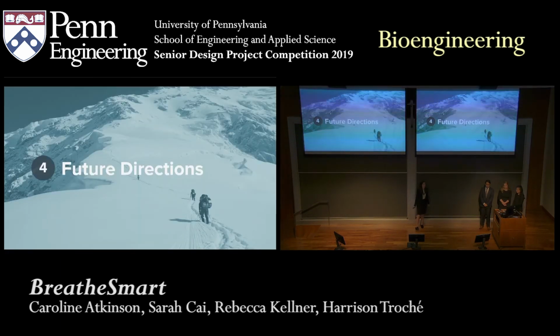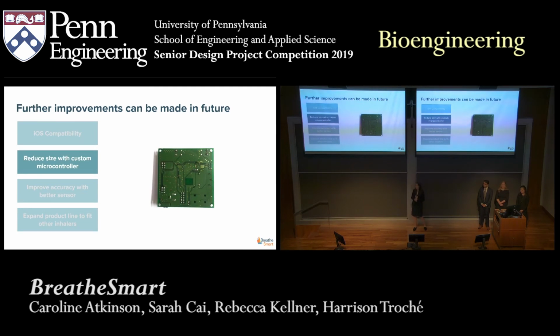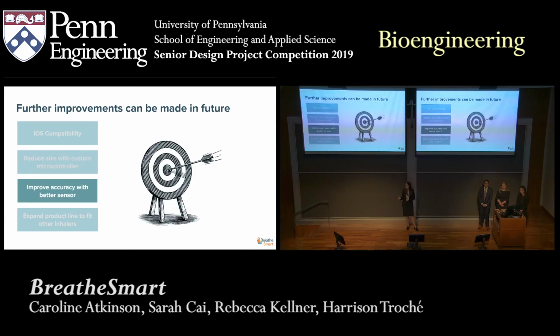So where are we going from here? The first thing we want to do is expand to iOS compatibility. We are already midway and waiting on a few more components. Next, we want to reduce the size of our microcontroller, thereby reducing our entire device by creating a custom microcontroller. Finally, as mentioned by Caroline, we do have an error rate of about 8.7. We do think while this is okay, we would love to get this down to create a more accurate device.